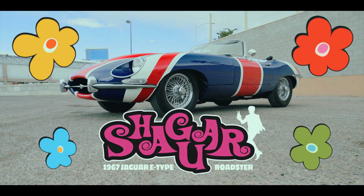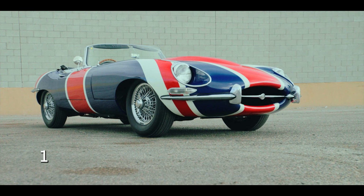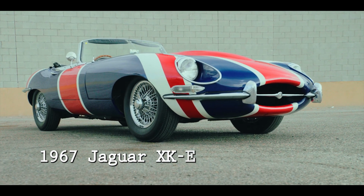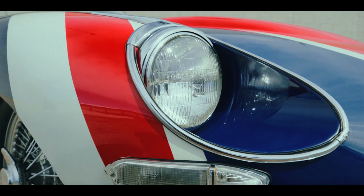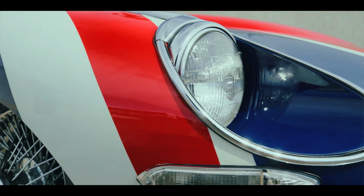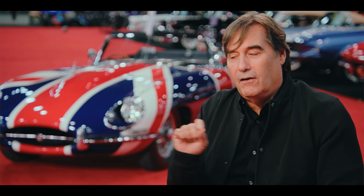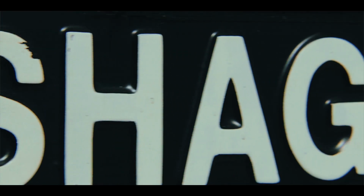The Shaguar is a 1967 Jaguar XKE. It was really chosen by Mike Myers. He had a Corgi model as a kid, and there was never any question it was going to be a Jaguar XKE. This was the first, and this has always been Austin's car in all three films. There will be two letters of authenticity for the car.